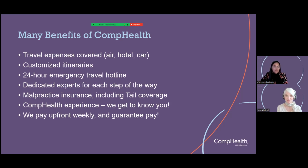Finally, probably the most important, right? If you want to get that car or take that vacation or pay off those student loans, we pay upfront weekly. And what that means is we're not waiting for the clients to pay us, which can take months upon months. We pay you weekly every Friday. You get a direct deposit, and we guarantee it. You know what your minimum pay is going to be, and that's really nice, especially when you're budgeting.